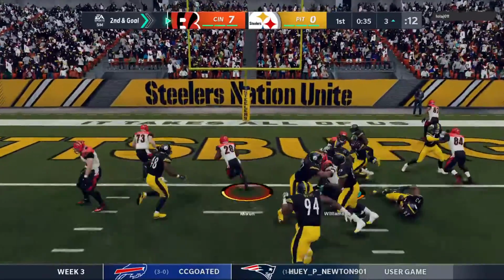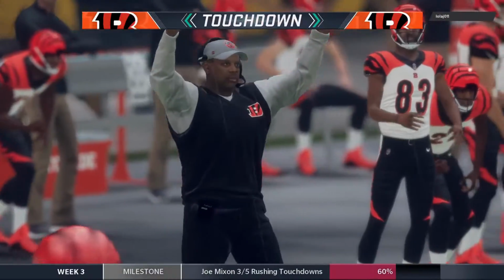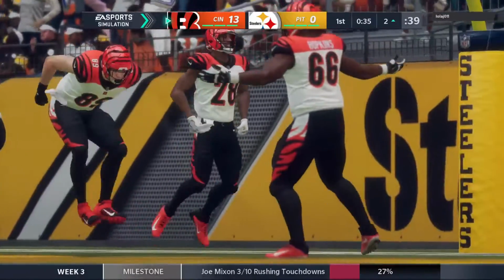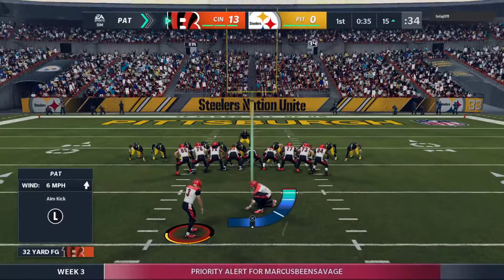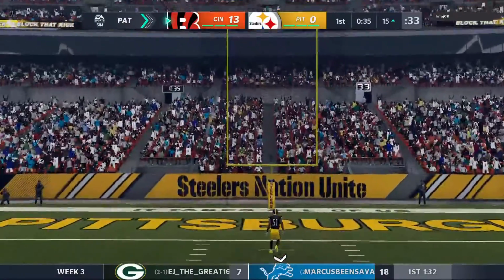Here's a run with Mixon, and he is in. Touchdown, Bengals. Joe Mixon, his 5th touchdown now on the year. And the Bengals add on to their lead. There's not much that's perfect in football, but that's about as close to it as you're going to get. Score, force a punt, score again. And both drives were impressive. The opening drive was, that last one was.